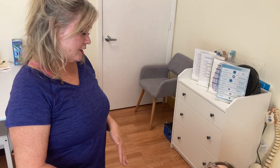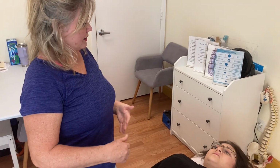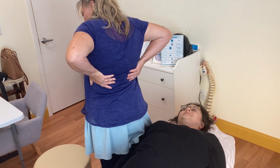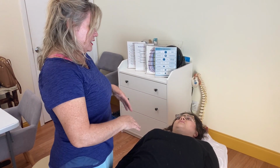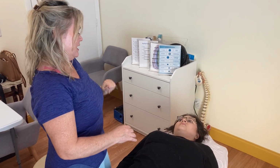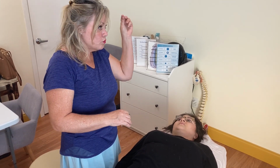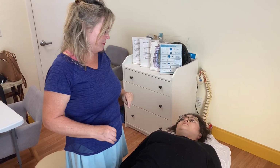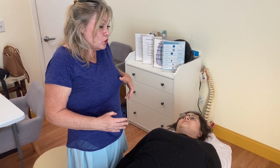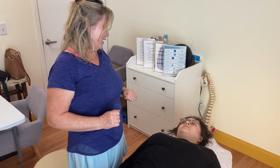So the next thing I'm going to do is listen to the front of the ribs. And we do that to listen to the kidneys. The kidneys are supposed to live back here. And we listen for the motility of the kidneys. Every organ in the body has both mobility and motility. Mobility is the gross movement pattern of the organ. Motility is the subtle movement pattern that tells us how happy that organ is doing its job.